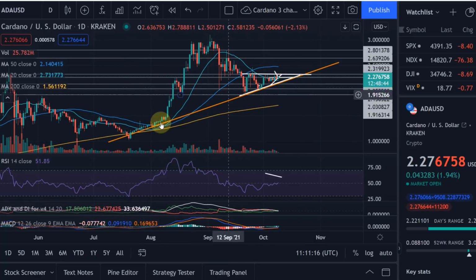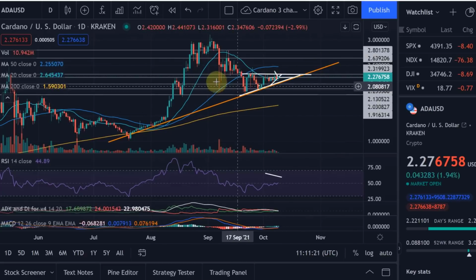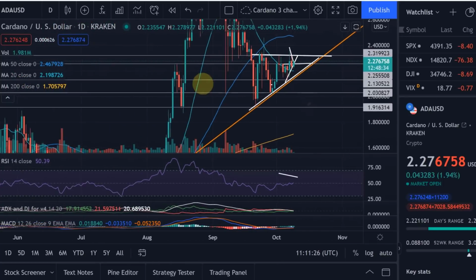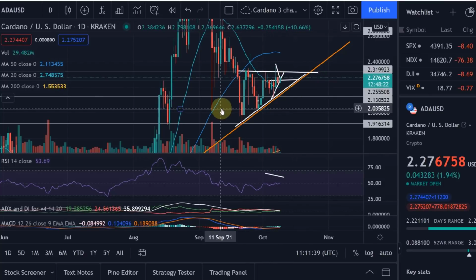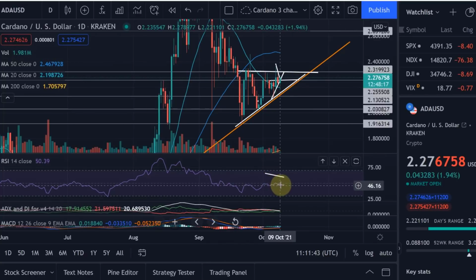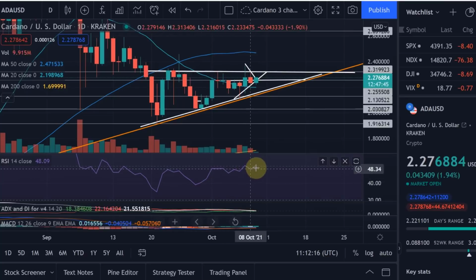It's still above that ascending trend line that we can identify on so many other altcoin charts at the moment. The only difference with Cardano is that we face a horizontal support line here, and I haven't seen that on many other crypto charts. I think it's normally just a symmetrical triangle, but anyway, this is the only difference. I think we are moving up, making higher lows here, and we are getting closer to the 50 range on the RSI. Just touching it now, making higher lows here on the RSI.